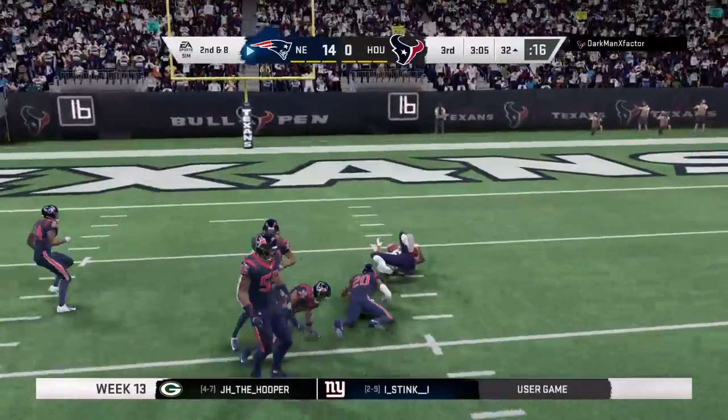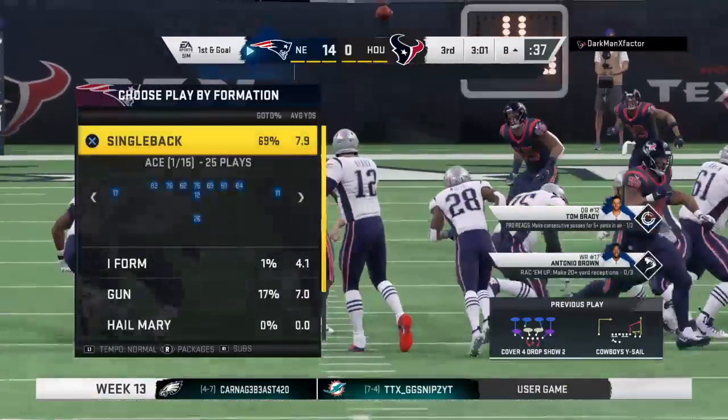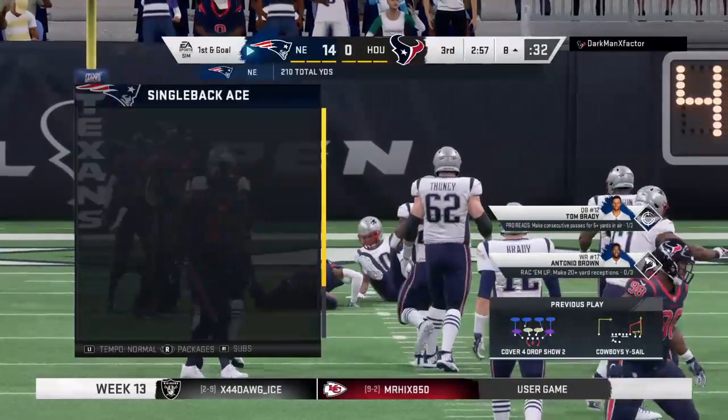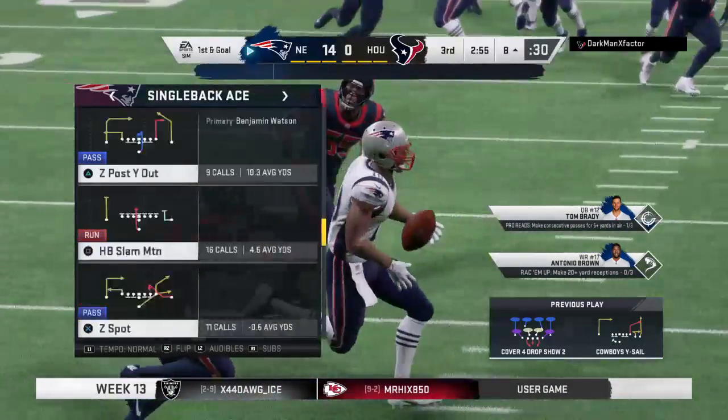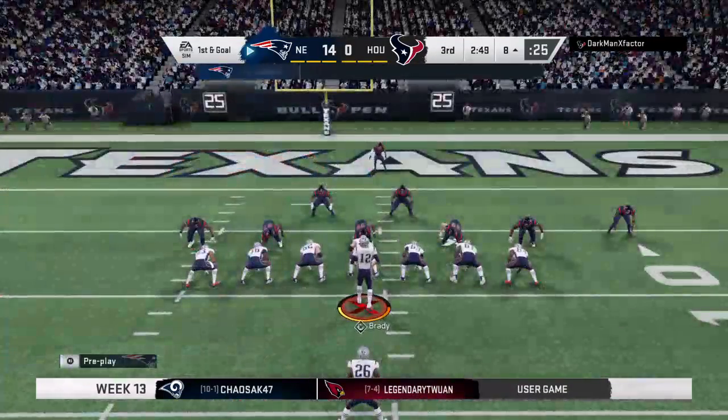Gets it to Gordon. And he's brought down, but not before he reaches the 8-yard line. 23 yards the pickup there. I've got to make sure that I don't take Tom Brady's greatness for granted, that we make it routine. How about that throw right there?